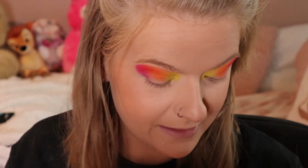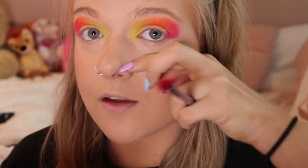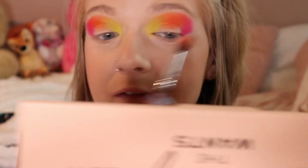When I told you it was gonna be colorful, I meant that it was gonna be colorful. My advice, do this when your eyes are not dry and crusty from an allergic reaction. That's definitely my advice for the day. Don't do this while you're having an allergic reaction.